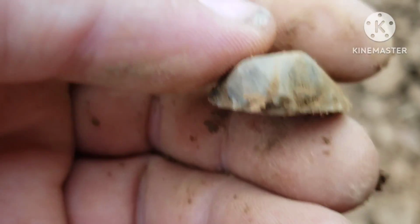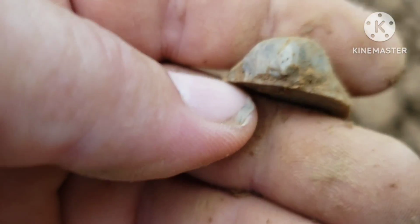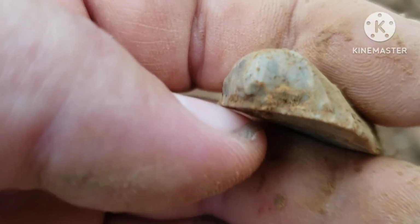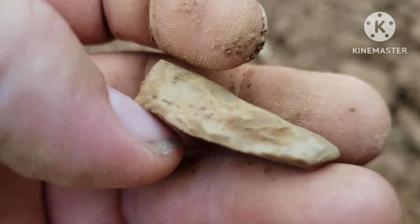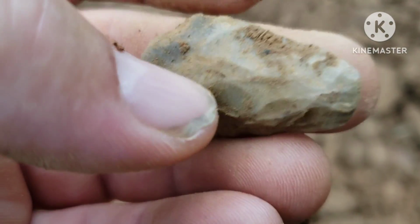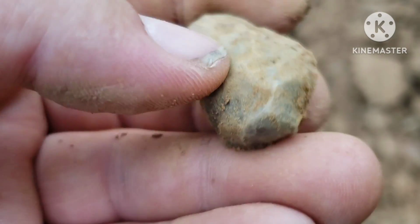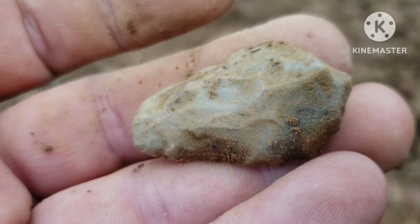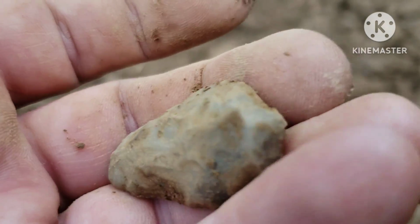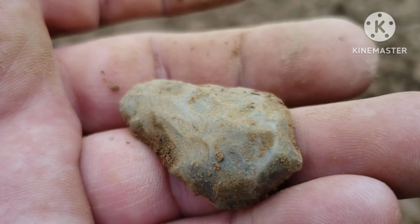Real good one. You can tell it's got a little use damage on the edge of it there too, so real important to some Native American back a long time ago. Awesome history right there. I'll take it. Add it to the collection. Later, y'all. Appreciate every one of y'all, I'll tell you. Thank you.